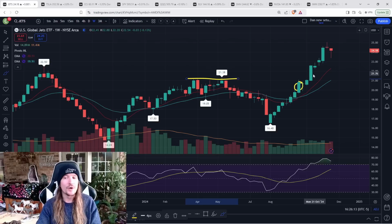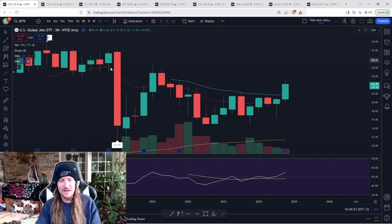And granted, it would have worked out, but that is not a good risk reward setup in my style of trading. So this was one that I just had to watch because it didn't give me an ideal entry, but it was a beautiful equilibrium that broke bull.